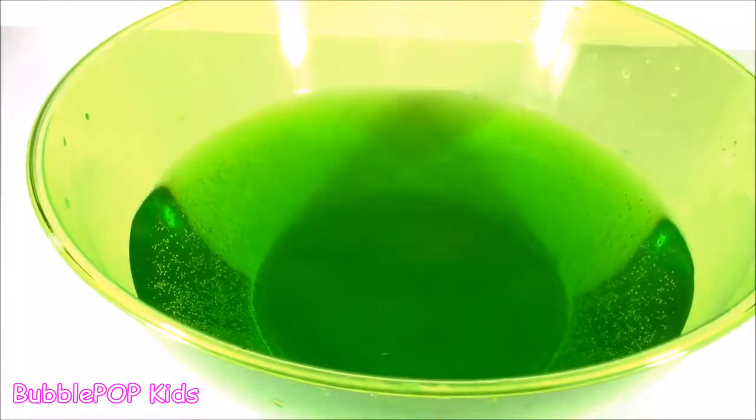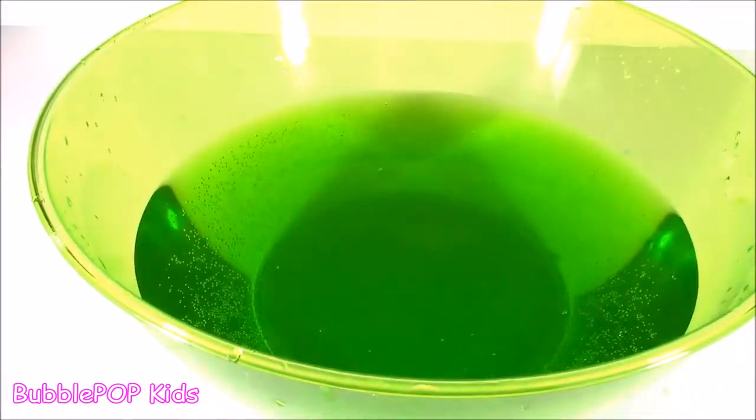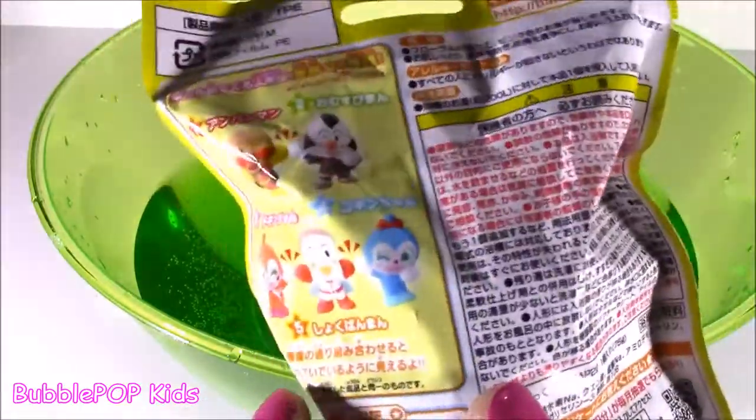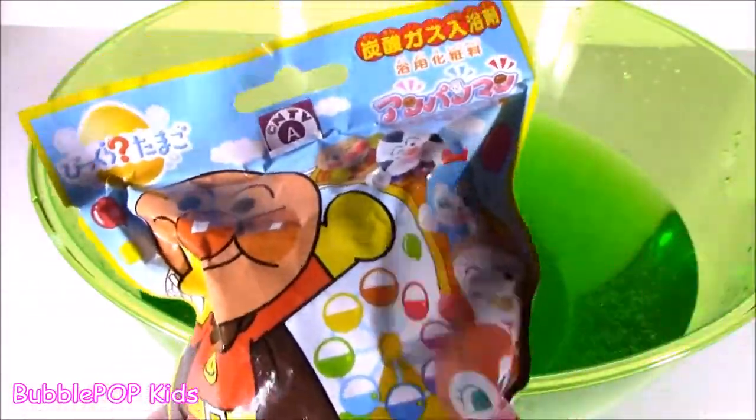Yeah. Oh, this turned into green lake water or swamp water. But it smells so good. We had a little Toy Story, a little Moana. Now we're moving on to little Anpan Man. Look at this little donut face. These look like the coolest little toys ever. Hopefully we'll get him. Let's see. Wonder what color it's gonna be.